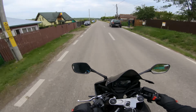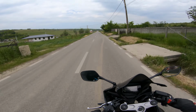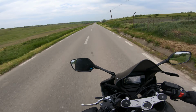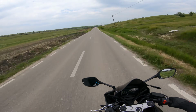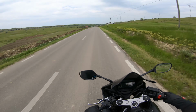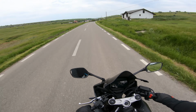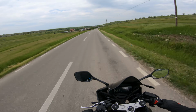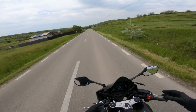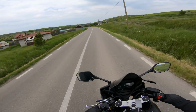Open space here. Let's get some distance. All right, let's see. Bloody hell! The way it picks up at 10,000 RPM and just comes alive. But you need to be on a track. You can't do this on public roads. I'm sorry, you can't get the most out of the engine on public roads.